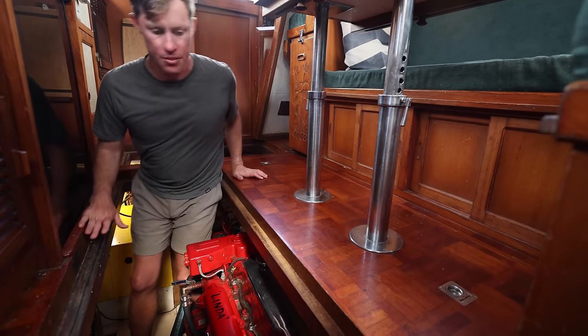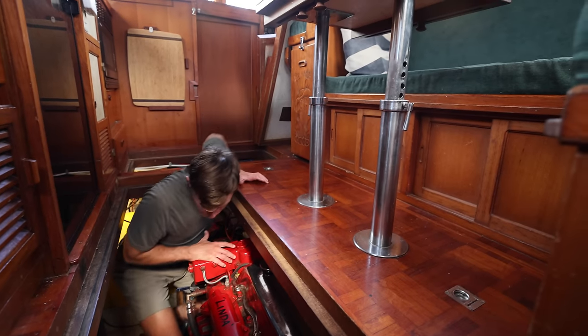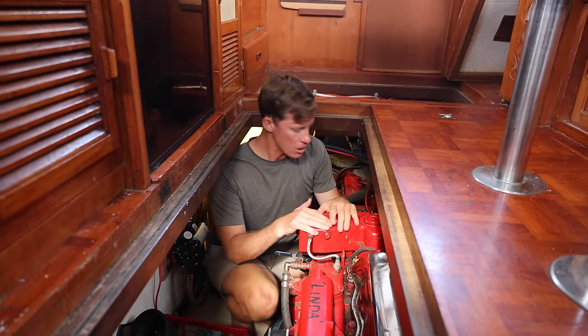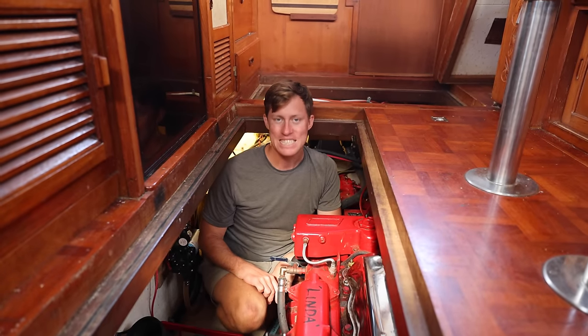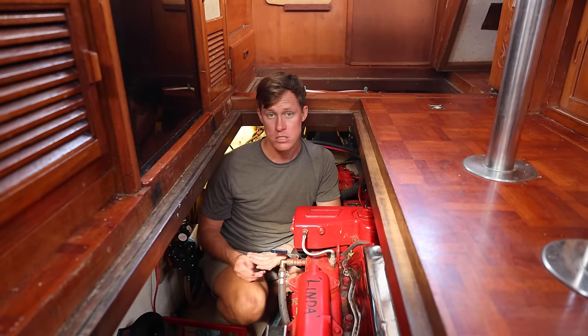And what's great about these old trawlers is there is so much room to work on them. Not quite as much room as if we had double twin engines, because obviously Linda is in the middle, but still I can get all around her. It's nice and comfortable. This was a very easy spot to be in, not just because I'm limber, but because there's a good amount of room.